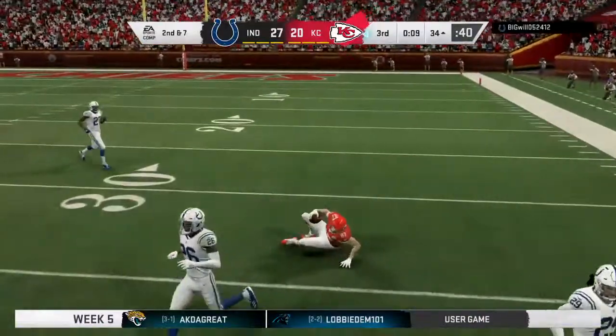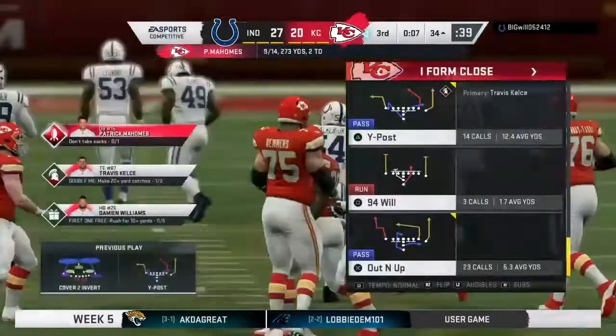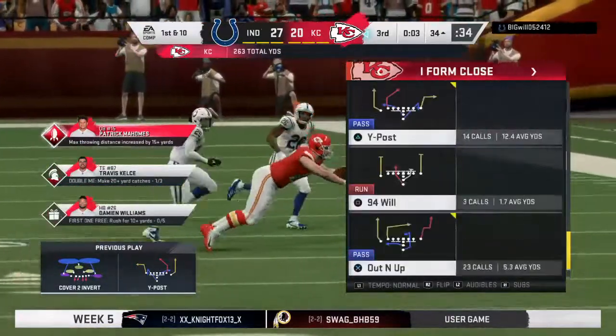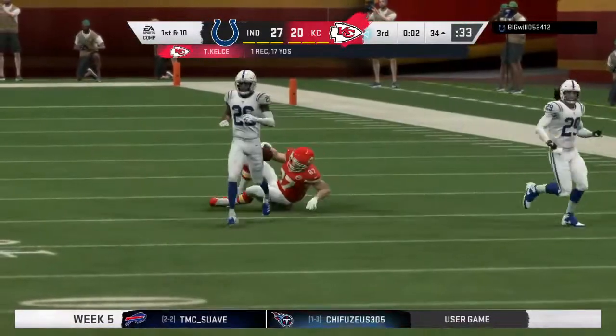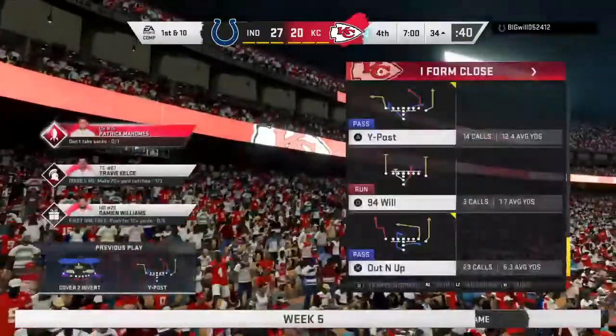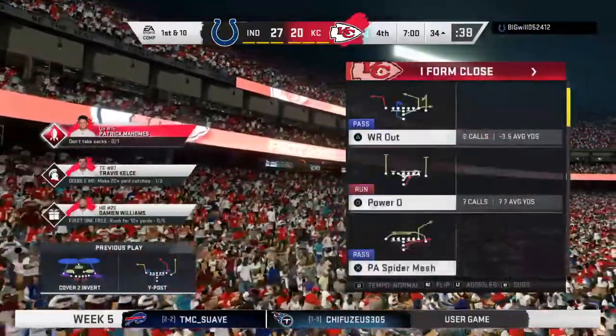Mahomes complete to his tight end. It's Kelsey. And they'll get him to the ground. He has another first down at the Colts' 34-yard line. 17 yards. That's another Kansas City. Now from Colts territory, here's a 1st and 10 at the 34.